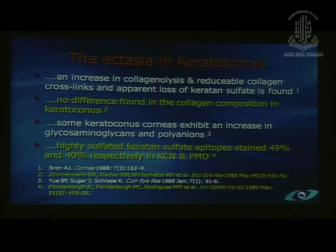If we look at ectasia in keratoconus, it's a little different from the keratoectasia that I've just described. There is an increase in collagen lysis and reduced collagen cross-links, but there is no difference found in the collagen composition. Some keratoconus corneas exhibit an increase in glycans, aminoglycans, and polyanions, and there are highly sulfated keratan sulfates stained both in KCN and in pellucid marginal degeneration. So essentially, there is a problem in the corneal collagen and the adjunctive constituents of the cornea that create keratoconus, but in keratoectasia, it's usually a mechanical problem that creates the ectasia.